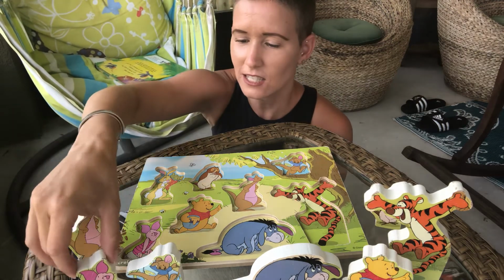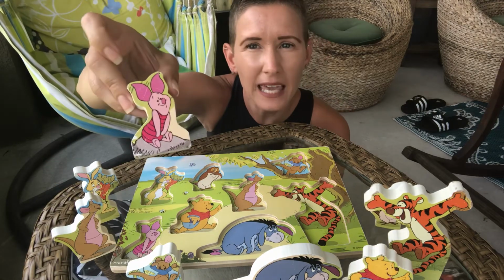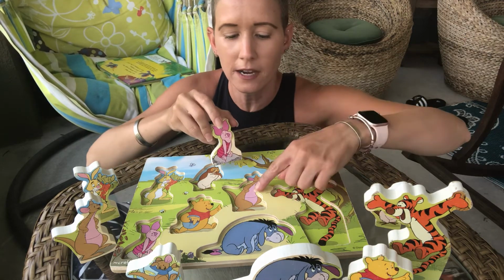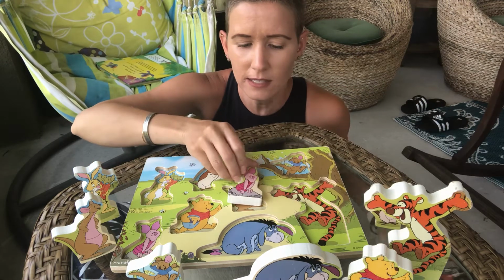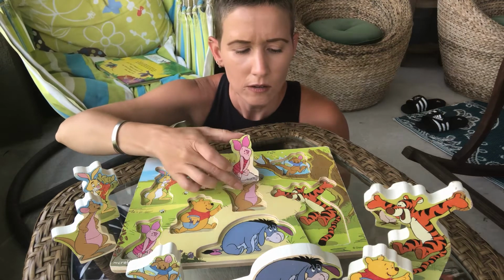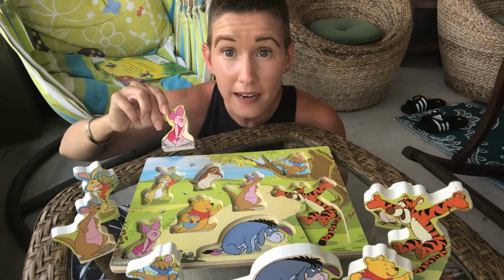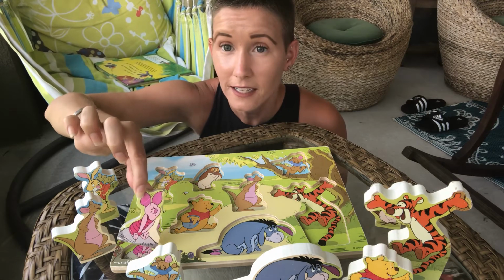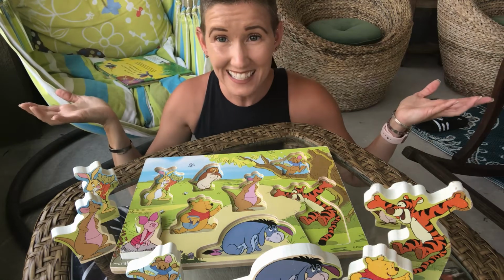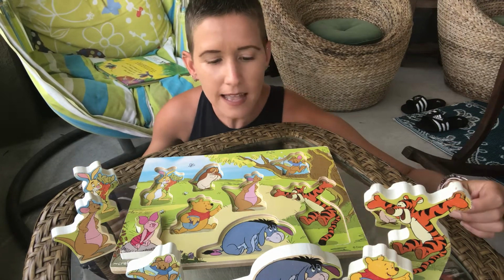Okay, let's start with Piglet. Piglet has pink. Do you see something with pink? I see a little bit of pink right here. Do you think Piglet goes there? Nope, I don't think Piglet goes there. Let's see. Do you see a picture that matches? At the bottom? Down here? Okay, let me see. You're right. That's where that piece goes. We matched it.